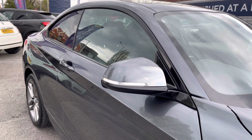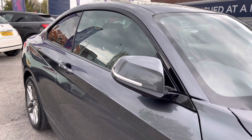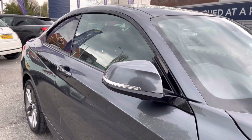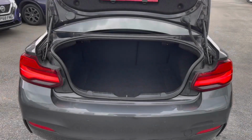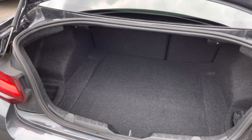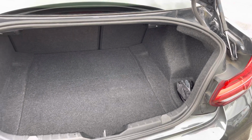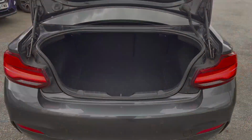You do also have the optional extra power folding door mirrors, which you can fold in holding the lock button and automatically unfold when you unlock. Here in the boot you'll find 390 litres of space. You do have some storage compartments on either side as well.